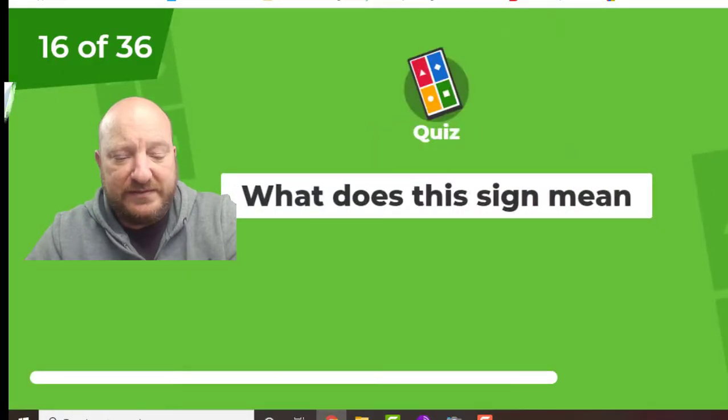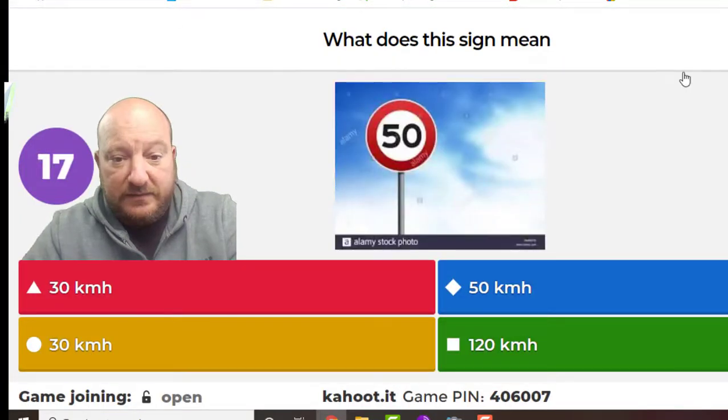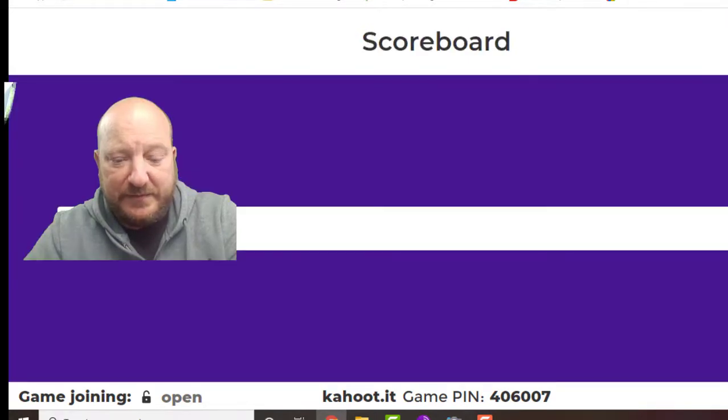What does this sign mean? As you can see, it's 50, so it's 50 kilometers an hour. Maximum speed limit. Not recommended, maximum.